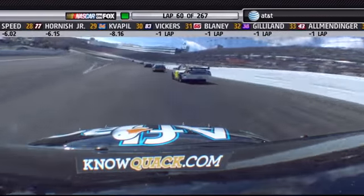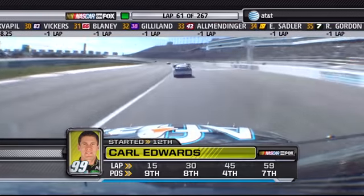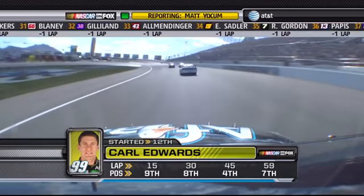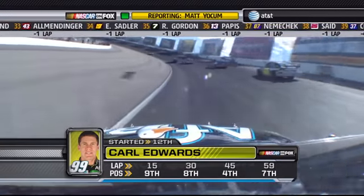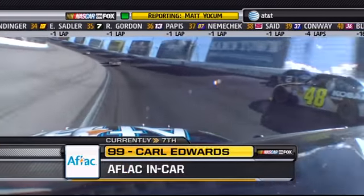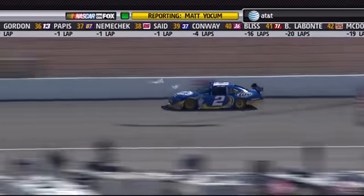Carl Edwards in the 99. Proud Papa running in 7th place, Matt. Working the bottom down in 3 and 4, trying to get Jack Roush's 400th career win as an owner. Now listen to the different drivers. A lot of guys are really outside the ballpark where they want to be handling wise. But Carl, he says he's been right on the fence.